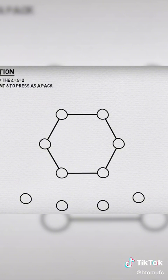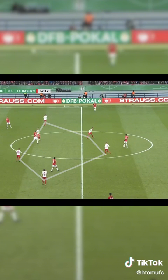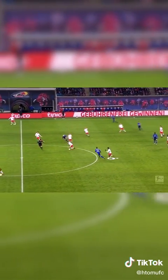When you look at the way Ralf Rangnick's 4-2-2 actually sets up, the two defensive midfielders are pushed very high, and it almost creates this hexagon around the centre of the pitch. So when the opposition progresses the ball into this centre of the pitch, all 6 players hone in on the ball and press that area.